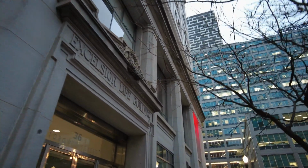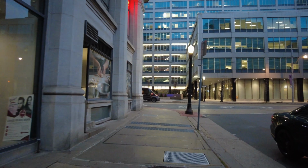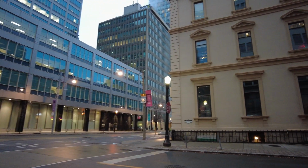Excelsior Life Building. So there's definitely a lot of history here. Perhaps I'll have to do some research and come back and cover this street properly. But it's still neat to take a look around.